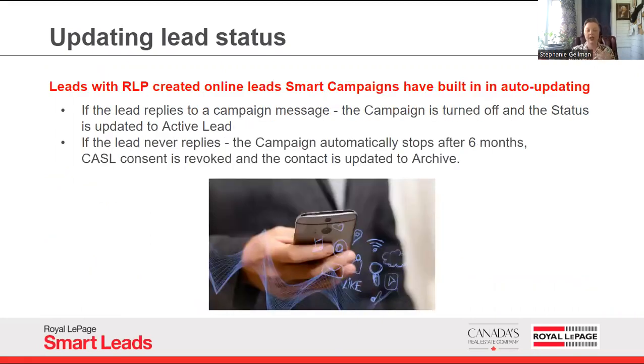Now, I mentioned it before, but I'm going to say it again because I think it's really cool how leads with the RLP-created online smart campaigns have built-in auto updating. When the lead replies, the campaign is turned off and the status is updated from new to active lead, okay? And then if the lead never replies, the campaign automatically stops after 6 months. Consent is revoked and the contact is updated to archive.